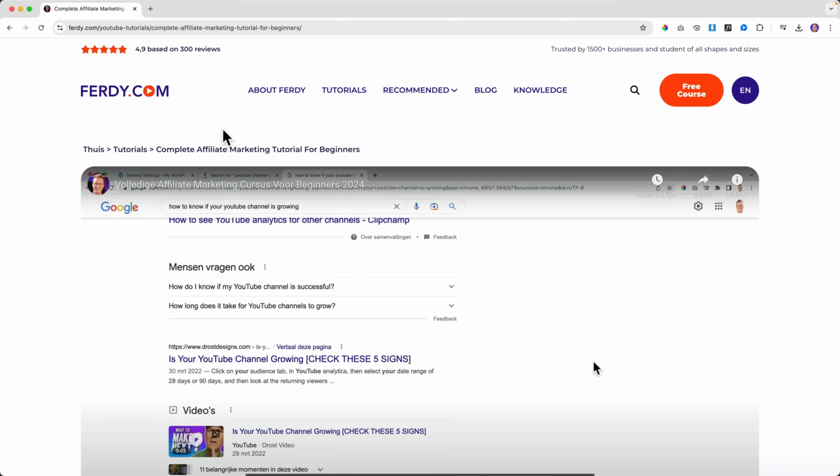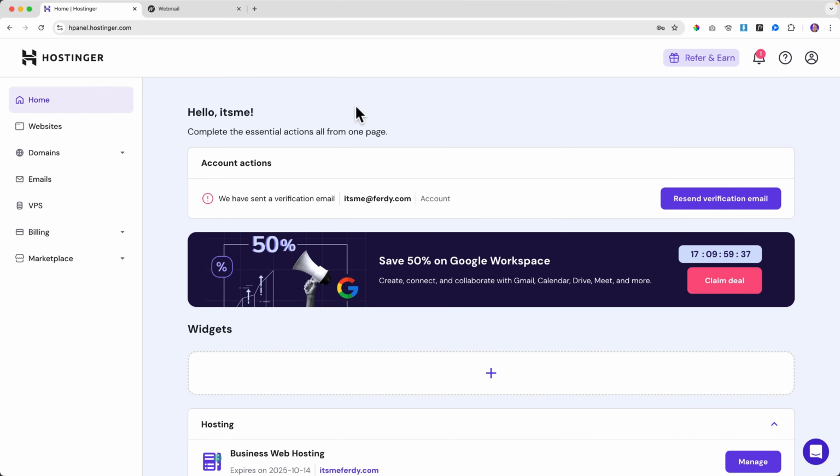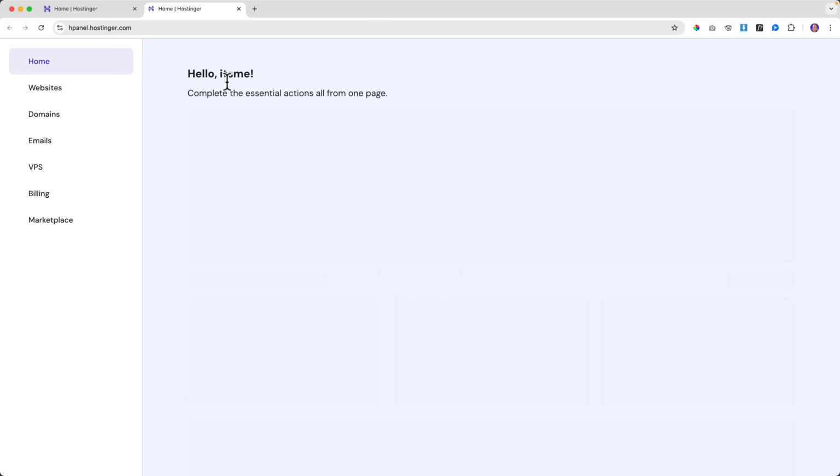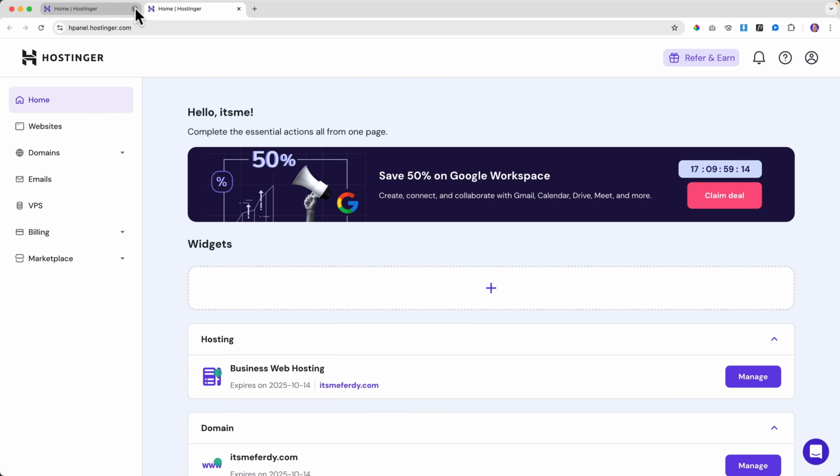Now I'll show you how to confirm your email account at Hostinger. It is really important to activate your account through clicking on a button in an email you get from Hostinger. If you don't do that, your website can go offline within 2 weeks. So let me show you how to do that. It's really important to verify your email. Otherwise, your website can be deactivated. So I will go to my email address and it says verify your email address. So I click over here, verify email. And that's it. I can close this. Now my email address is verified and my website will not go offline.